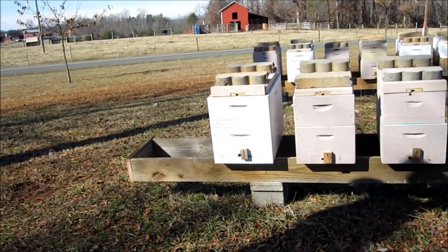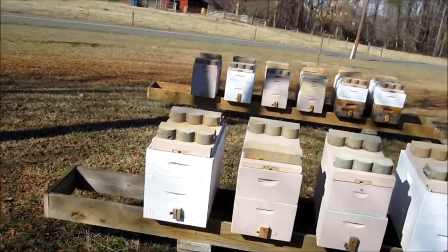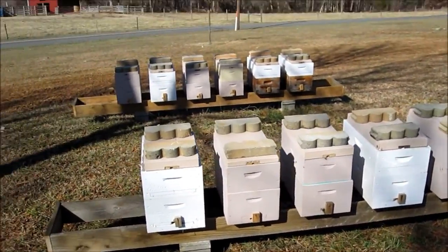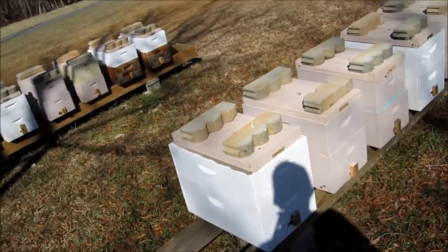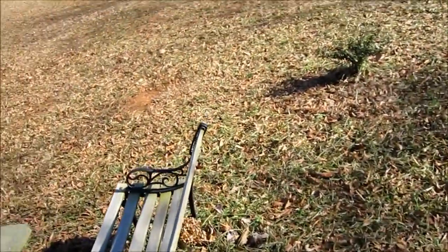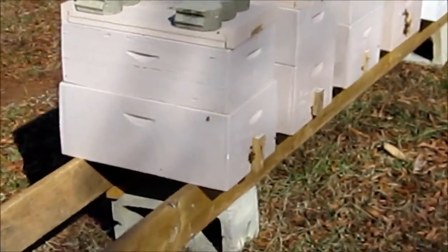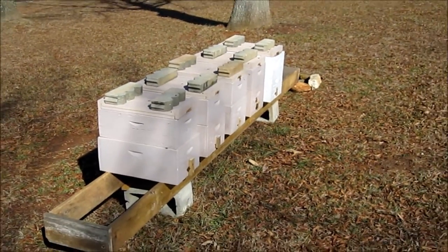Not enough bees right there to really test their attitude. That front row, for some reason, is way more active. I know it gets just a little bit more sun on the entrances than these back two. See, if you watch, all of these are fine. They fly at different times of the day, but these right here, that whole row just does better.